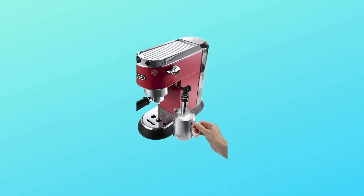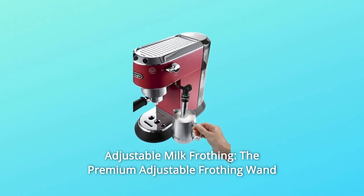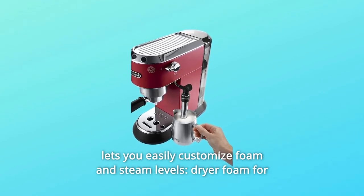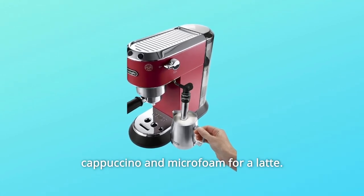Number 2. Adjustable milk frothing. The premium adjustable frothing wand lets you easily customize foam and steam levels. Dryer foam for cappuccino and microfoam for a latte.